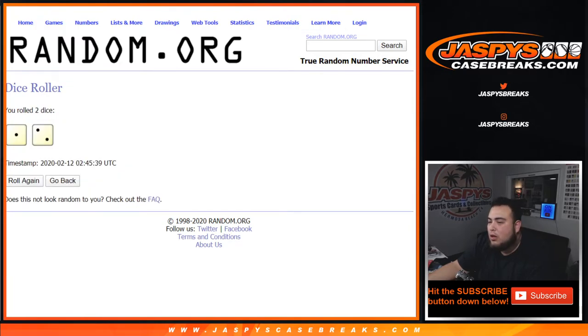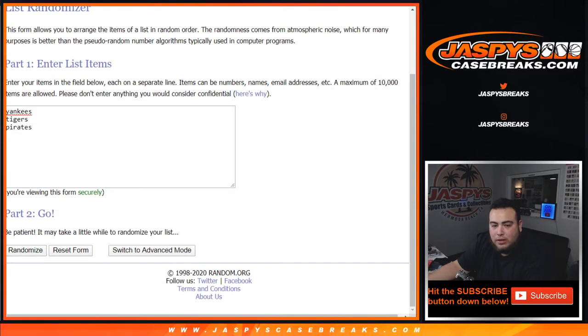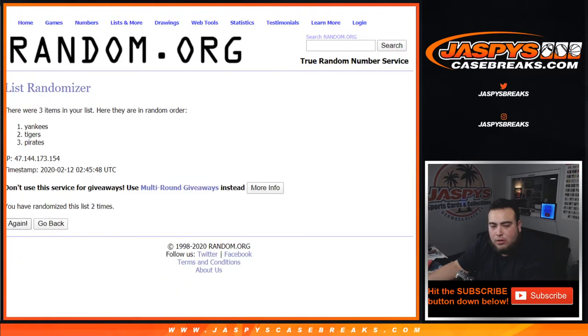Three times. Good luck. Let's do it. 1-2-3. After three times, Tigers at the top. And there you go. DJ with the Detroit Tigers. Congratulations, man. Just won this triple relic.